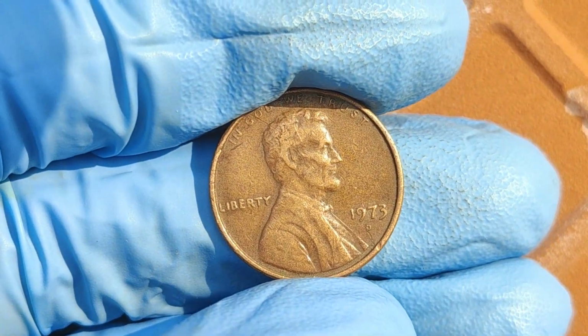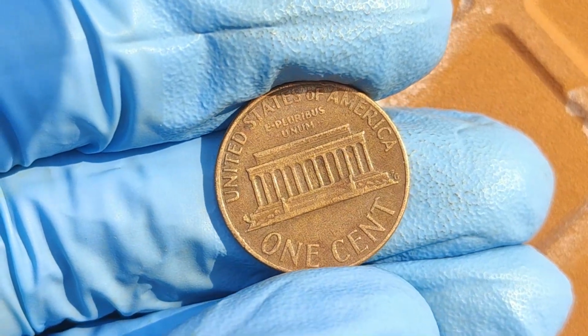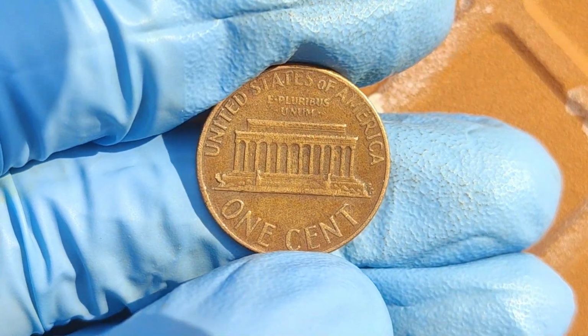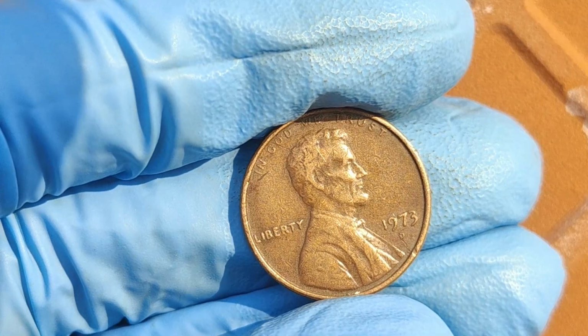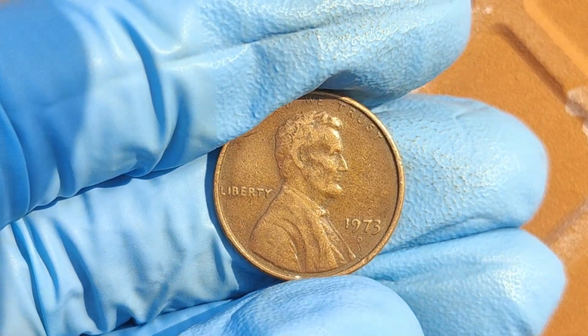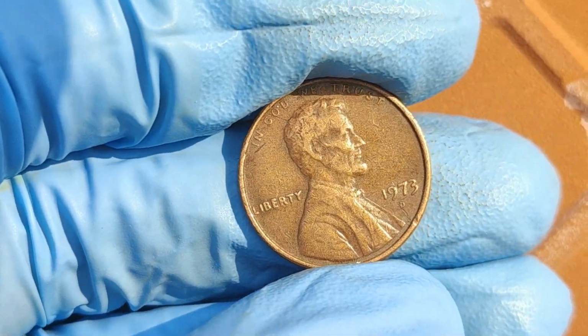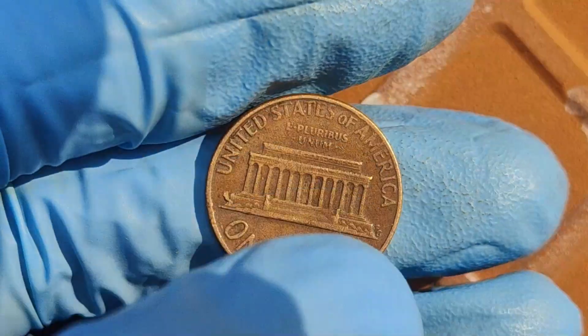Why not you? Before you go digging through your change, here's a little-known fact that could give you the upper hand. Many valuable pennies slip through the cracks because people simply don't know what to look for. But you do now. You know the signs, the errors, and the potential hiding right under your nose. The question is, will you take the next step?